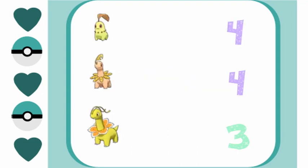Overall, the Chikorita line is very good. Chikorita is my favorite of the bunch, but Bayleaf is a close second. I mentioned in my first video that I love grass Pokemon that get an autumn color. Meganium is okay. I don't like it as much as the other two. Chikorita and Bayleaf both get 4s, while Meganium gets a 3.